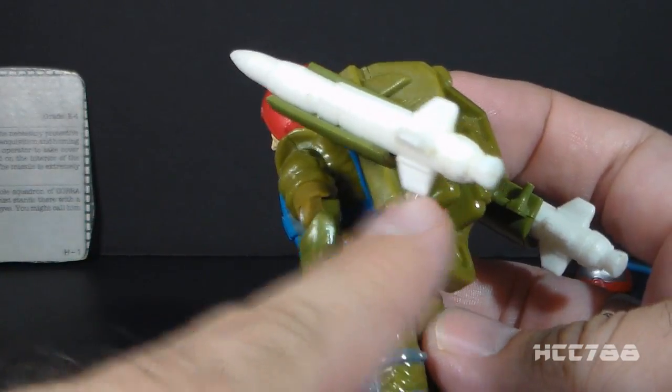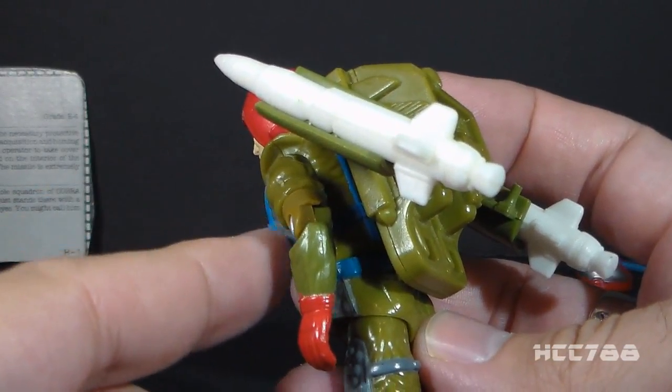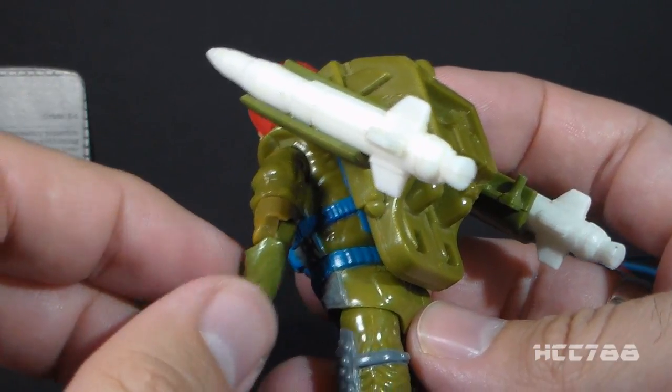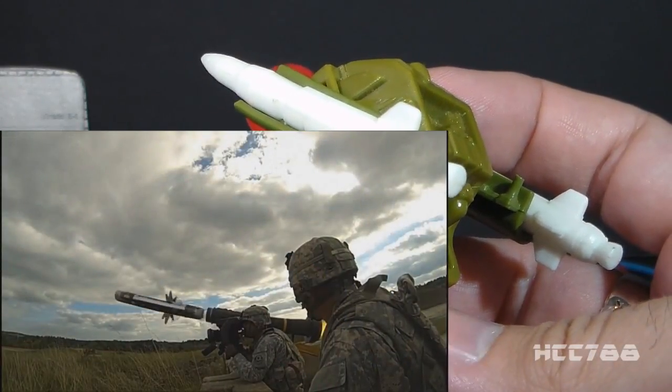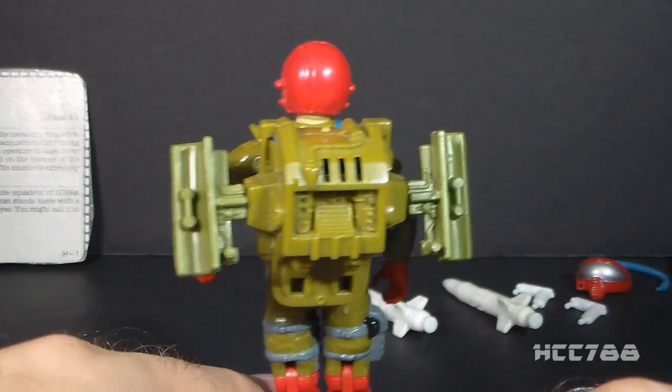It looks like the fins would interfere with the launch. The fins would run into the cradle. If this were a real-world weapon, the fins would probably pop out of the missiles after launch, like the Javelin anti-tank missile. Finally, we have the backpack.